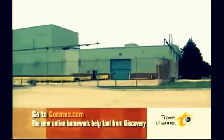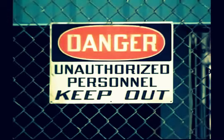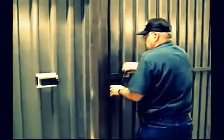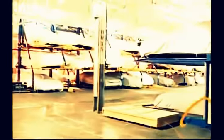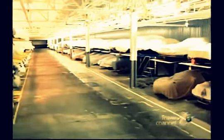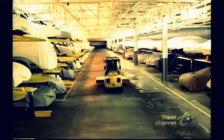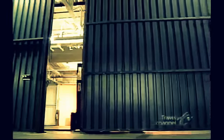But this secret design center isn't open for tours. In fact, they don't want you anywhere near the place. There's a tremendous effort placed on confidentiality and secrecy in the marketplace because it's so competitive. With billions of dollars in new car sales at stake each year, automakers are in constant battle for your loyalty. That's why the latest advancements in concept technology and design are treated with extra care.